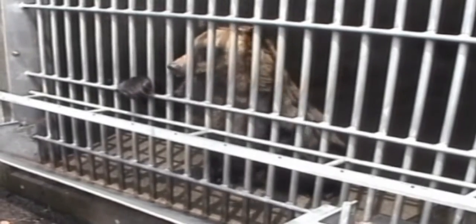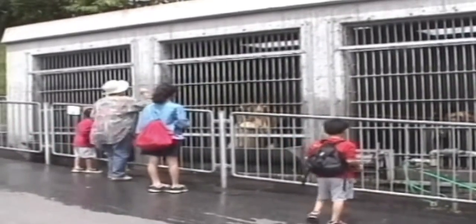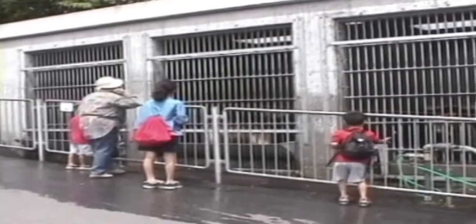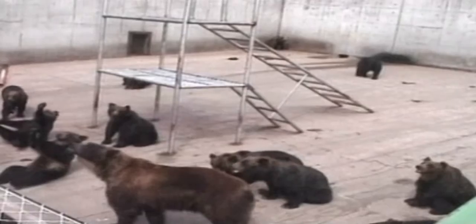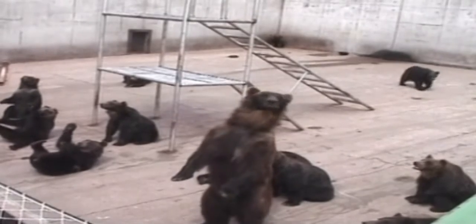A recent investigation by the WSPA, the World Society for the Protection of Animals, found that bears in Japan lived a very different life. The investigation found that in Japan there are 8 bear parks which currently house more than 800 bears. The conditions in the parks even contravene the recommendations and standards of the Japanese government and the Japanese Association of Zoological Gardens and Aquariums.